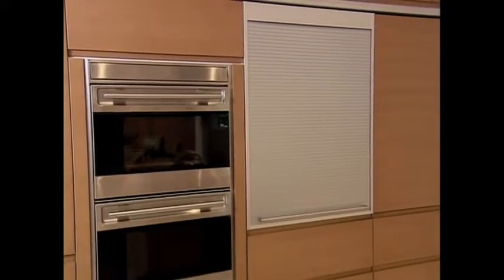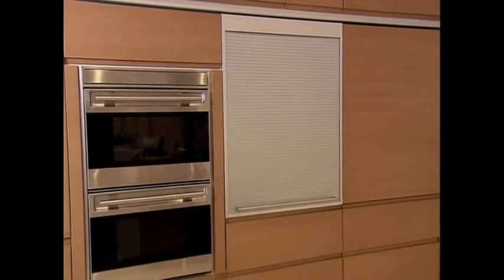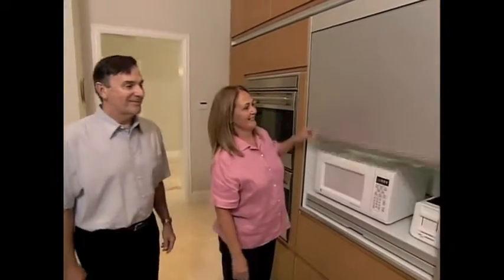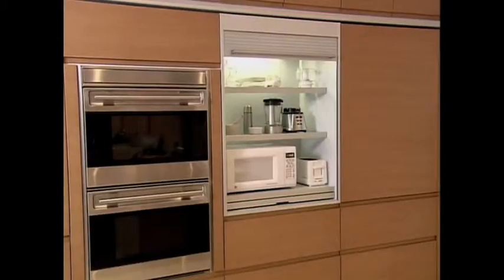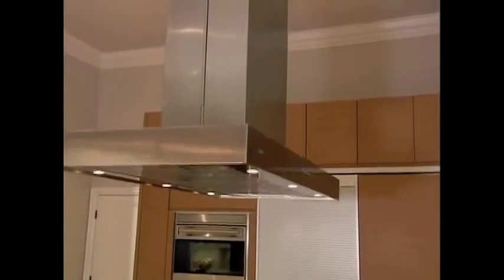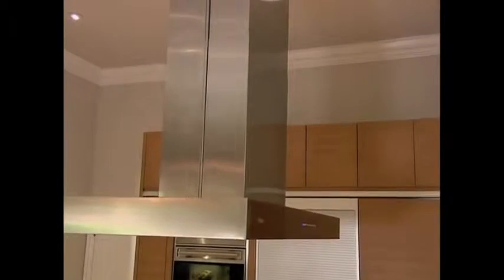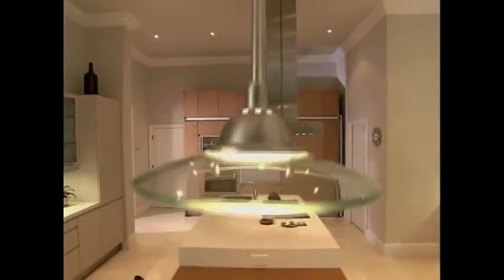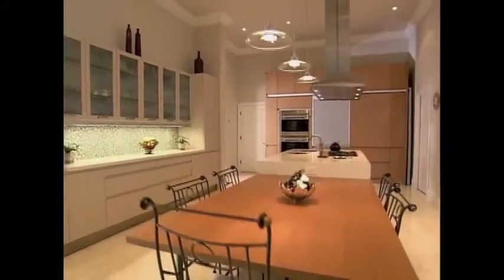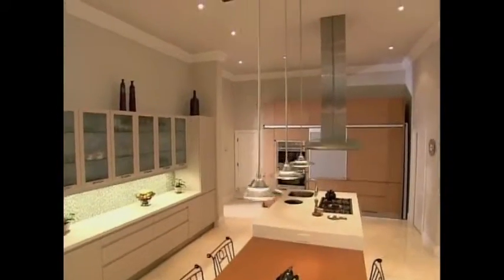With the cabinetry, we went with teak because I like the warmth. The other thing I like about this is also my appliance garage, where I hide everything in here. The stainless steel hood I liked because the hood doesn't overpower this area. I love these lights. It really gives us some very concentrated light when we're sitting at the table. It really adds a lot to the decor because it's a contemporary home.